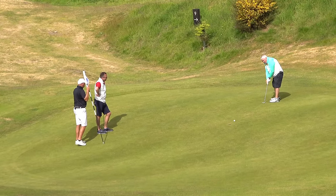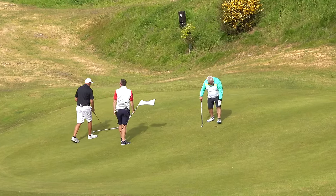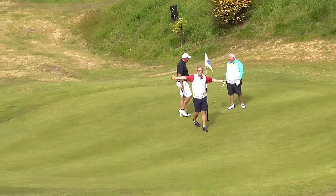Or grab a chair. Just go in, Steve. Just go in, Steve. Just get that in. For a par? You can't get rid of him, can you? He's like a bad stink, isn't he? He is. He's like tinea. Is it tinea? I don't know.